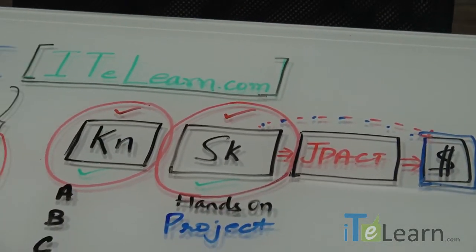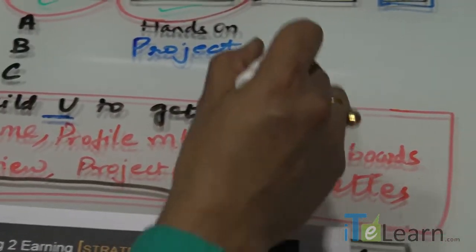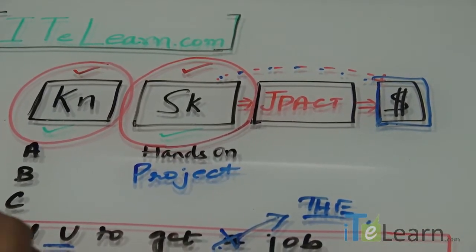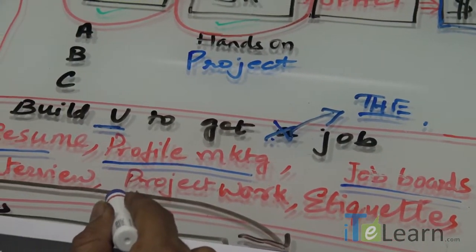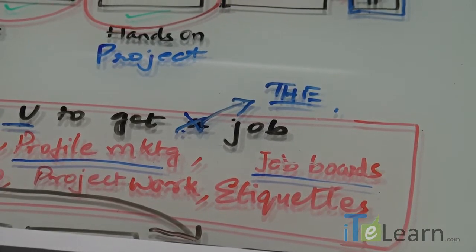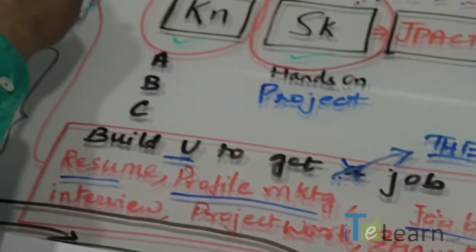The first is what I call a structured way of approaching job placement. And the job placement we're talking about is how we build you to get the job that you're looking for. That's very critical, and there are a lot of activities involved. We need to help you build a resume, prepare your profile so that it can be easily marketed, assist you on job boards, and prepare you for interviews. We help build your project work and summary in the right way, and teach the etiquettes that are essential to handle telephonic and in-person interviews, and how to talk to the end customers, HR, or consultancies in between. That whole program, when we put it together, assists in job placement, and that's good.